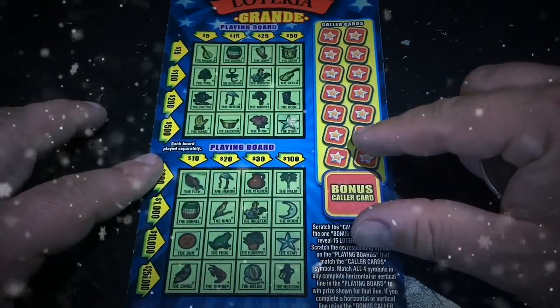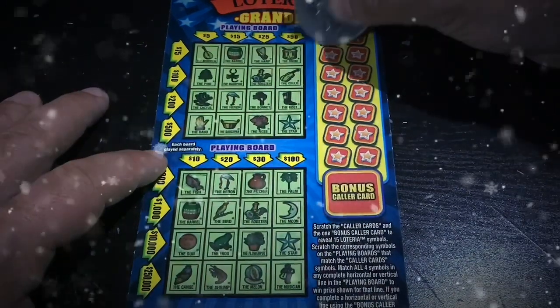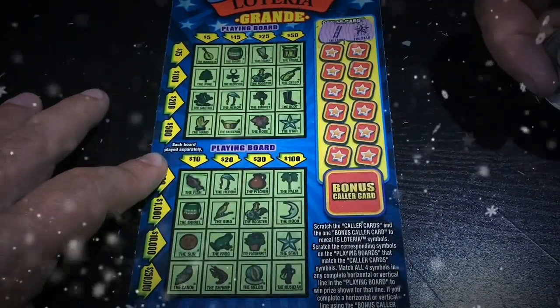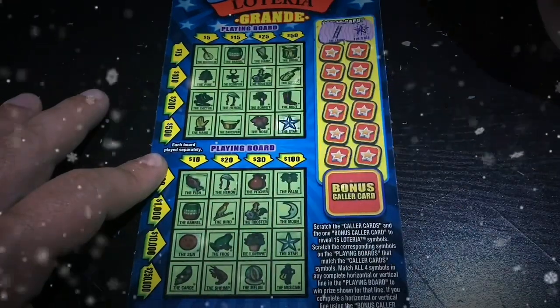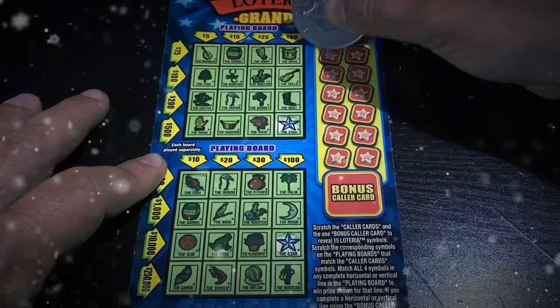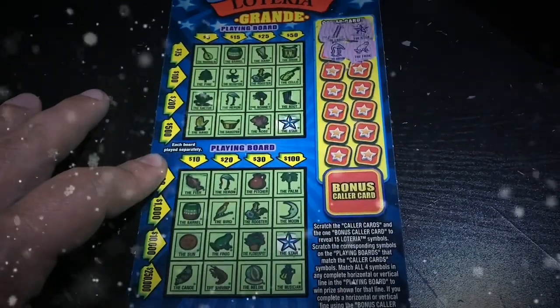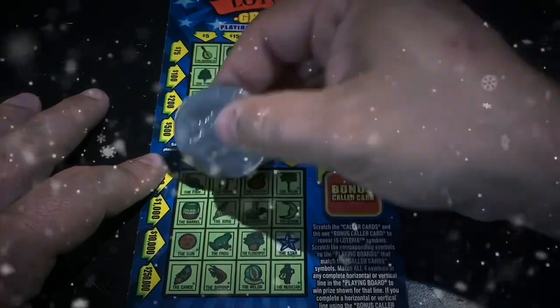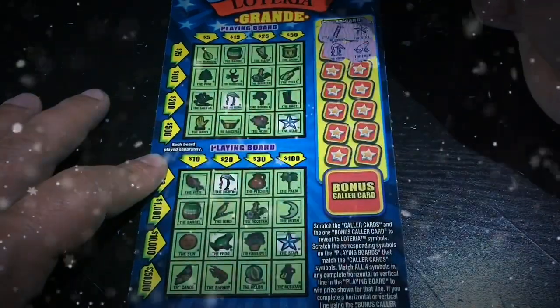Alright. Can we add to the pile of wins? The ladder. Where were you on the last ticket? The ladder and the star. Here's the star. Here's the star. Alright, next two. The heron and the frog. Here's the heron. Here's the heron, and here's the frog. Alright.